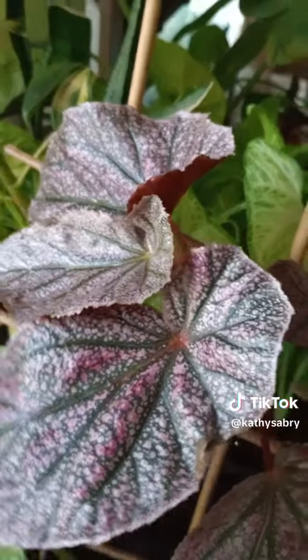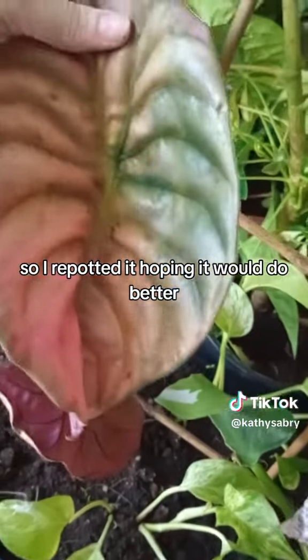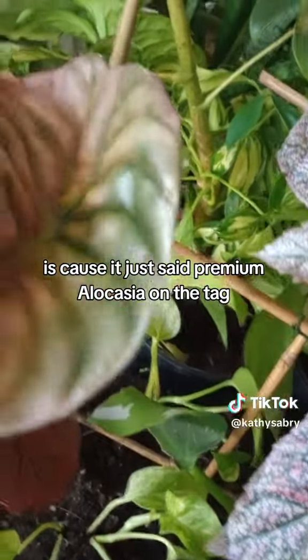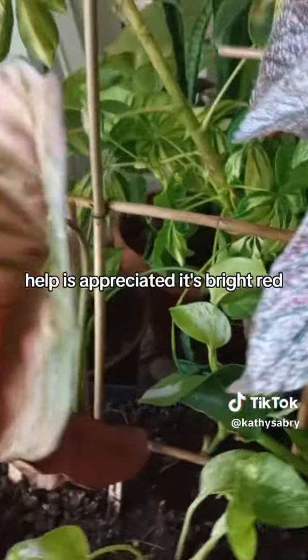And then I've got this alocasia that I got on clearance. So I repotted it hoping it would do better, and I've got it in the window here. I don't know what type of alocasia it is because it just said premium alocasia on the tag. But hey, any help is appreciated.